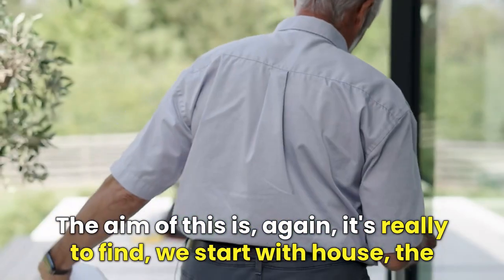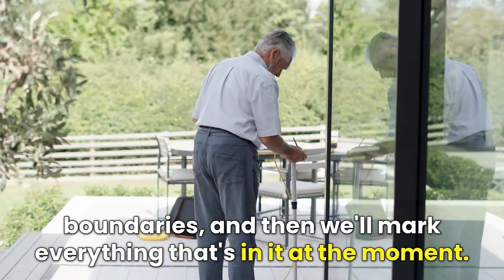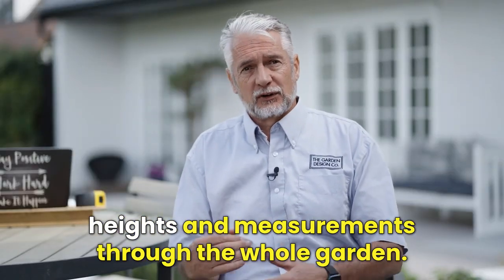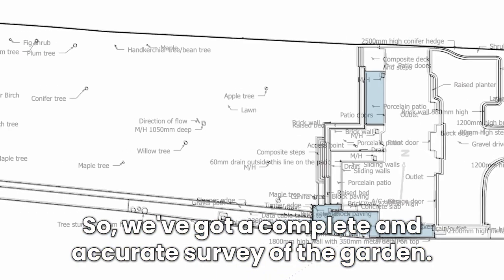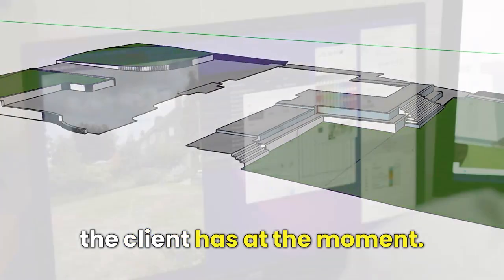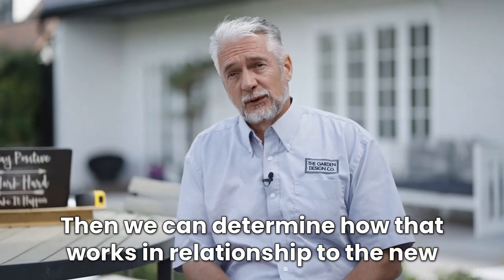The aim of this is, we start with the house, the boundaries, and then we mark everything that's in it at the moment. We then go through taking spot level points, so it's heights and measurements through the whole garden. So we've got a complete and accurate survey of the garden. So at the end of the day, we can pull up a 3D model exactly of what the client has at the moment. Then we can determine how that works in relationship to the new design and what they want to achieve.